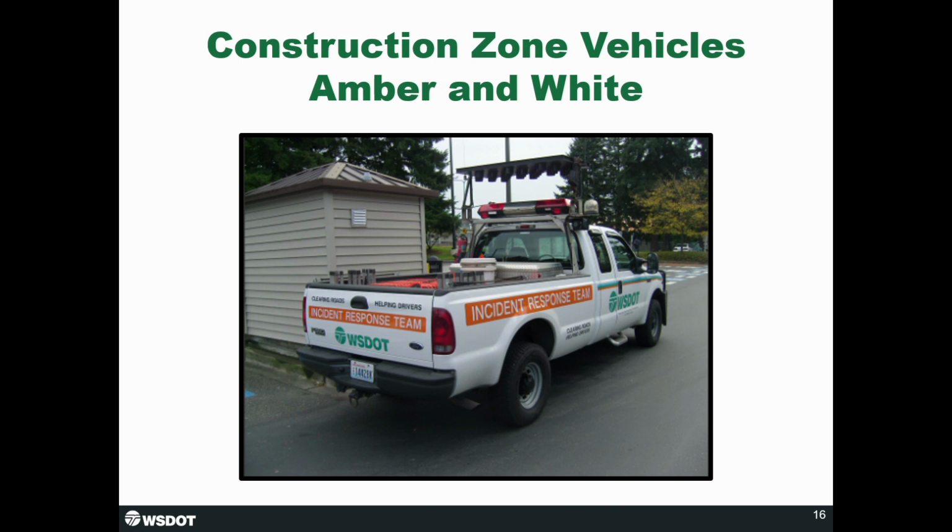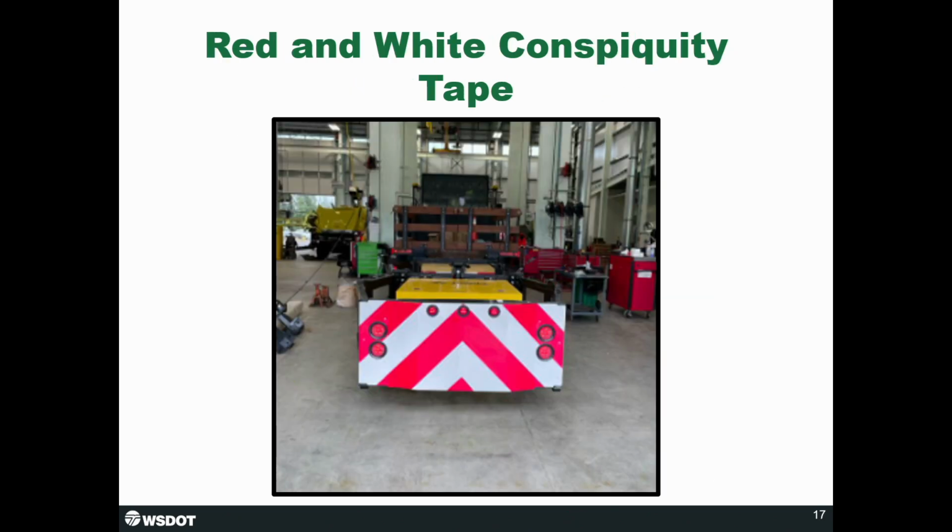The last slide I have is not related to lights, but it's related to reflectivity. We are going to red and white on our TMAs and on the back of some of our dumps and slip-ins. And that is all I have. Well, thank you.